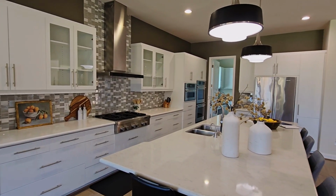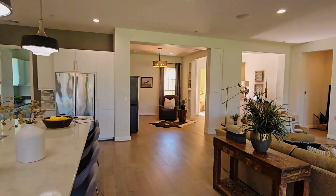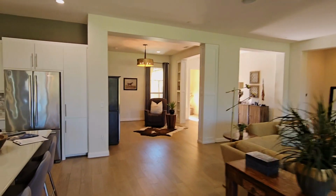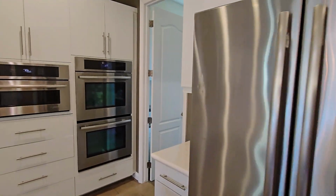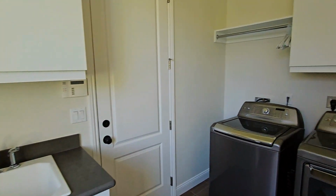Like I said, great open floor plan here. Expansive, oversized island, very usable kitchen here, perfect for entertaining, and you have that access to the living room there. Walk-in pantry, as you'll see here in just a minute, plenty of storage space, really blends that modern look to it, full of amenities here on this home.